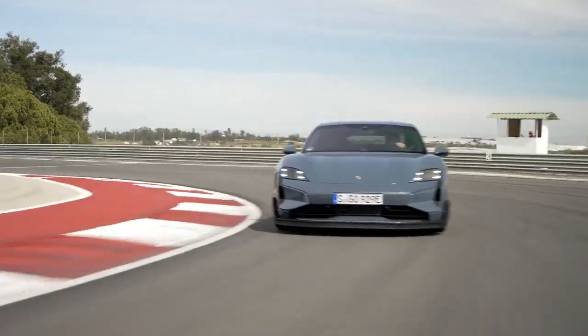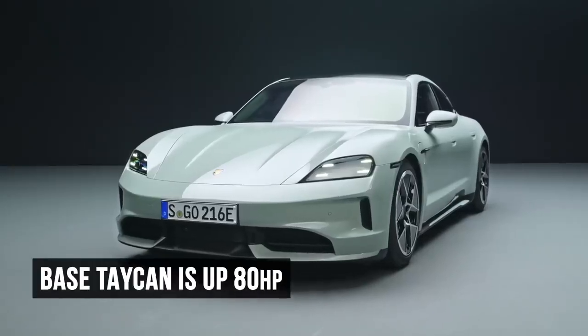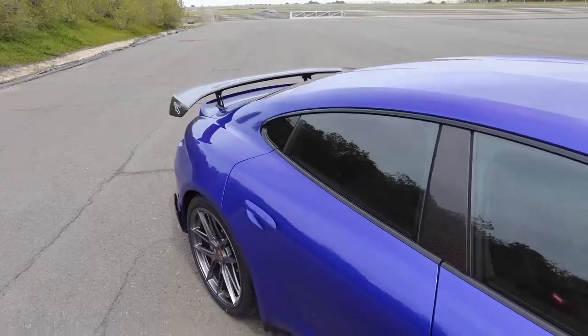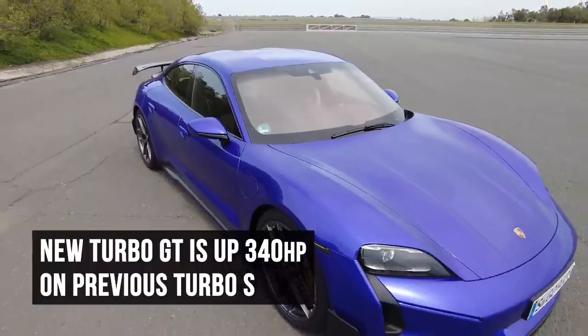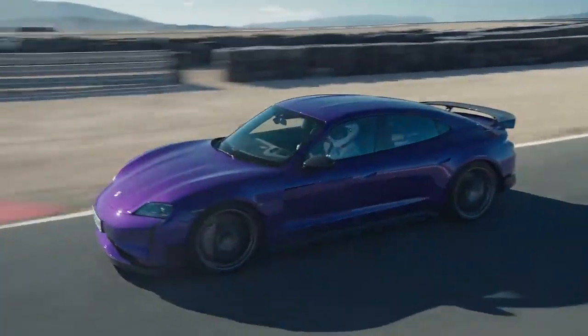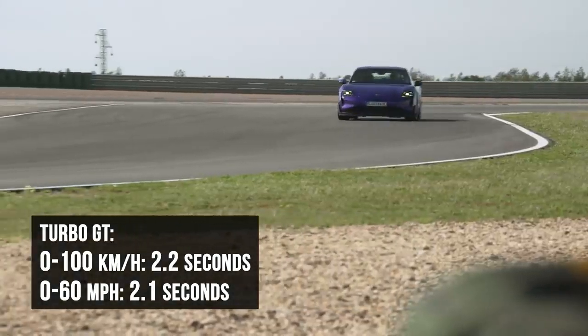Every single Taycan variant, and I'm told there are 14, is faster and more powerful. The base Taycan is up 80 horsepower. The Turbo S is up 187 horsepower. And yeah, there's a new Turbo GT, which is up over 340 horsepower from the previous Turbo S. The Turbo GT is hitting 0 to 100 kilometers per hour in 2.2 seconds, or 0 to 60 miles per hour in just 2.1 seconds.